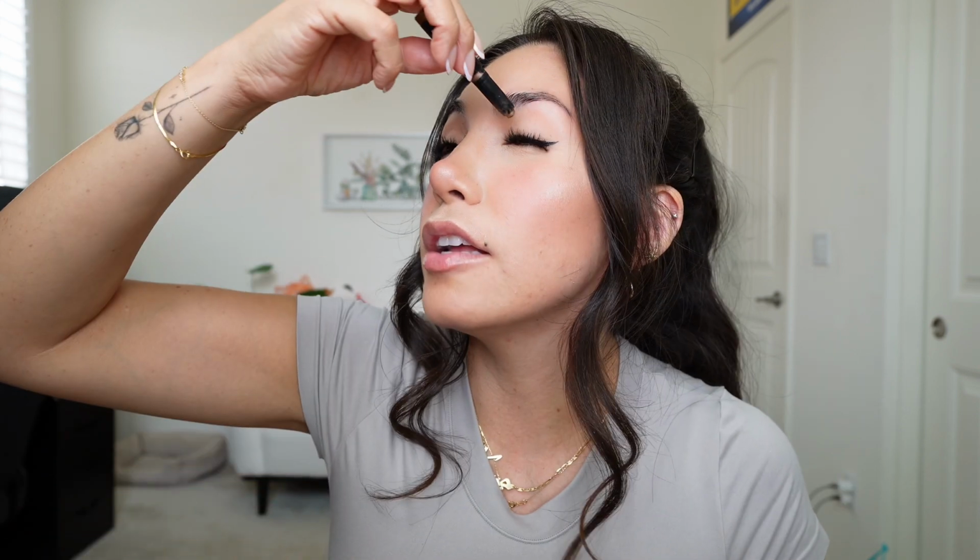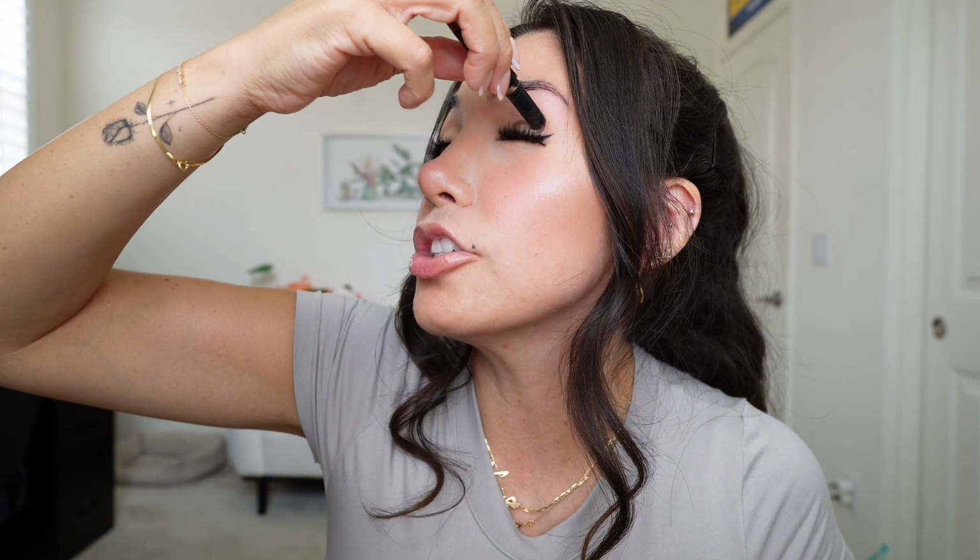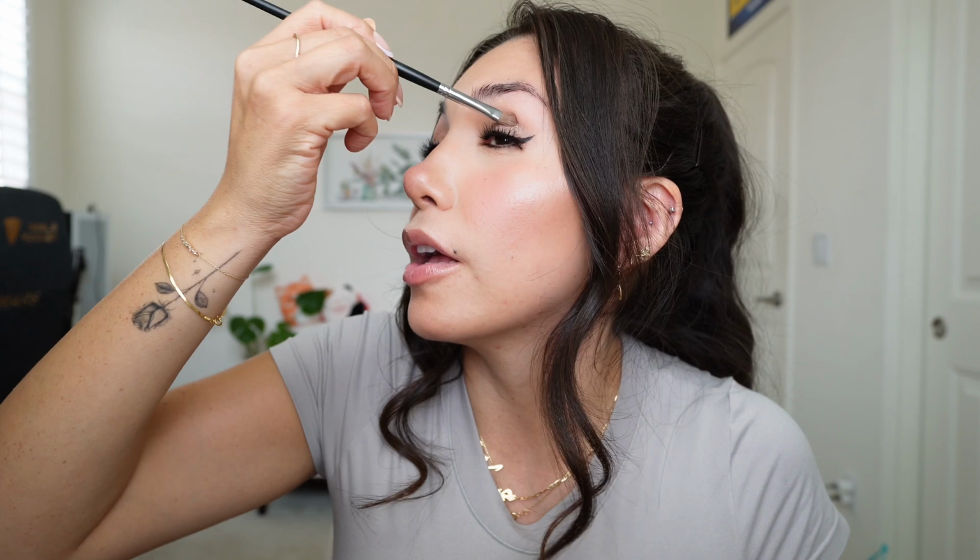For my next minis, I do have these two eyeshadow sticks. These are from Bobbi Brown. This one is in the shade Golden Bronze, and it is such a pretty color. I've actually been loving these little eyeshadow sticks because I constantly do my makeup on the go. So I love the fact that they're just so easy to use. They're really creamy, really easy to blend. I just feel like it elevated my look right now, but all it was was this little shadow stick.